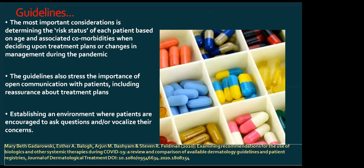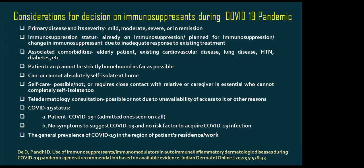Open communication should be done, telling them about the treatment plan, what are the risks of that plan, what are the benefits, and making a shared decision before you plunge into that plan. Establish an environment where patients are encouraged to ask questions and vocalize their concerns, because it's very natural in the present times. They will have their questions and queries, and we have to be prepared to answer them.